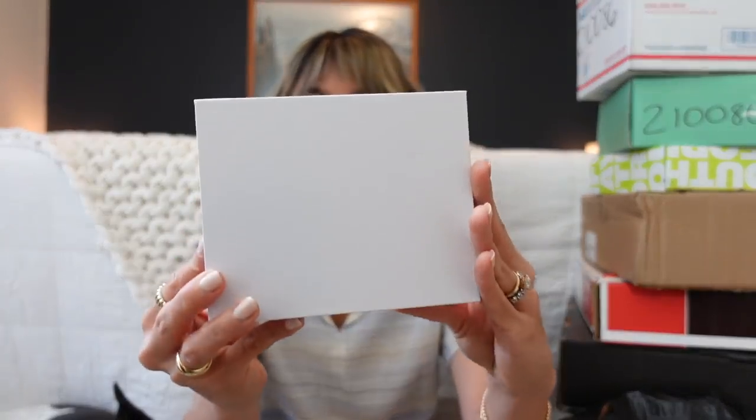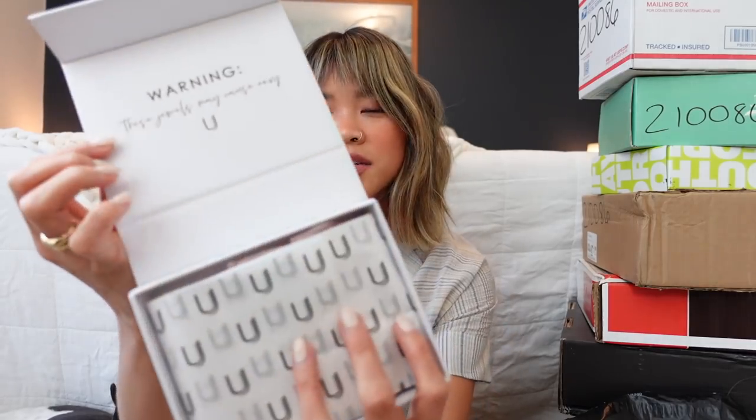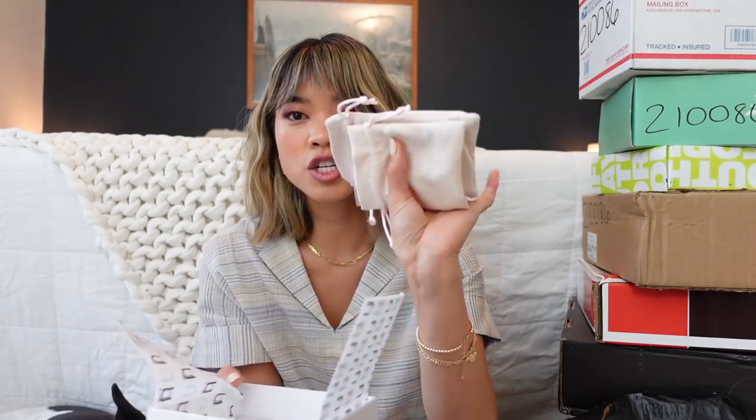This is what the Uncommon James box looks like, and we just open it up here. This is my first time ever opening up something from Uncommon James, and that's why I'm showing you guys the packaging. So this is the packaging. We've got some tissue paper, and inside of here we have got two jewelry pouches. First pouch we have got, ooh, these are some organically shaped small hoops.